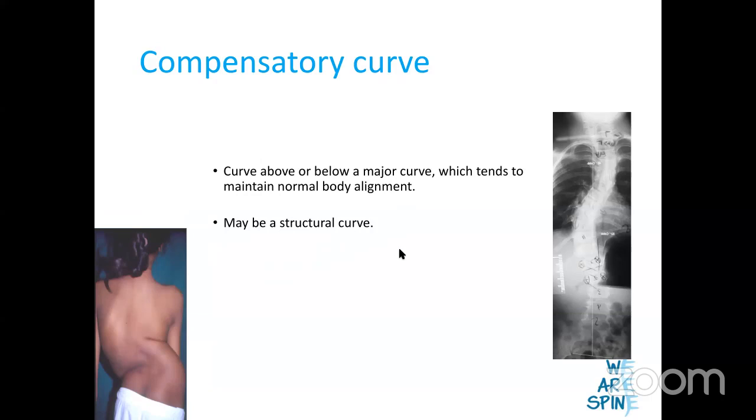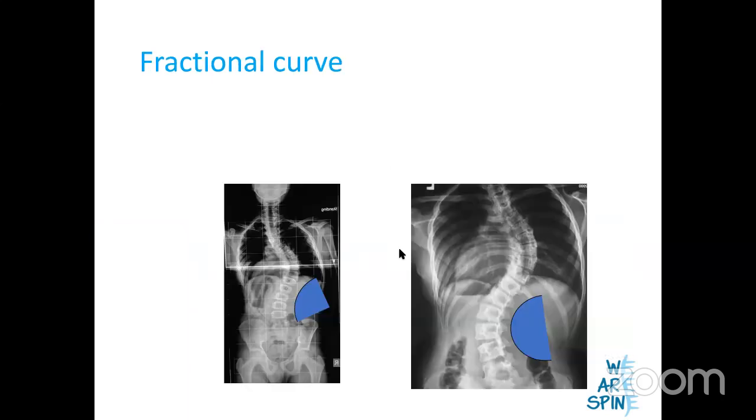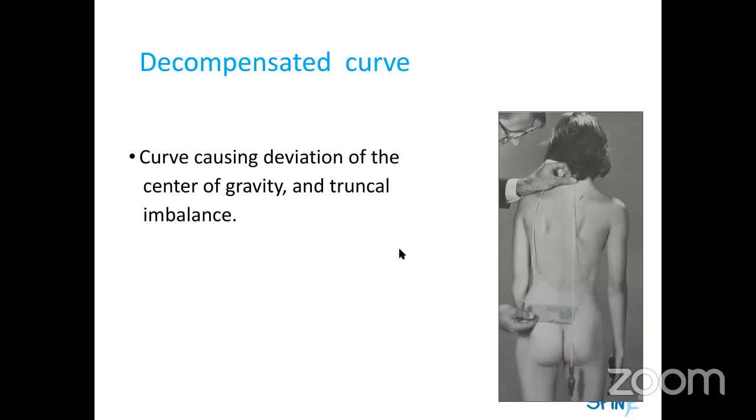So when the child bends, there's another part of the back which is a flexible structure which tries to balance this bend, and that curve which is trying to balance the center of gravity, that's called the compensatory curve. A fractional curve is a curve which is only 1/4 a circle, while a full curve or a regular curve is one that's at least half the curve. These are quite colloquial definitions.